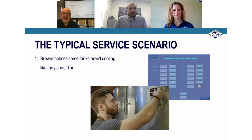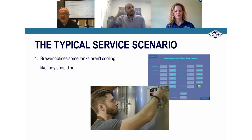So with that being said, I'm going to give just kind of an overview of what we see as a typical service scenario. As a brewer, we might notice that there's some tanks that aren't quite cooling like they should be. That could be either from an automated dashboard that you have on the brew deck, or just manual thermostats in your facility. So then immediately that brings the red flag. What's going on with the cooling system?